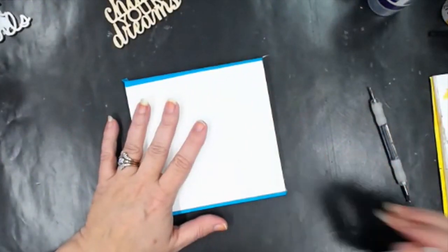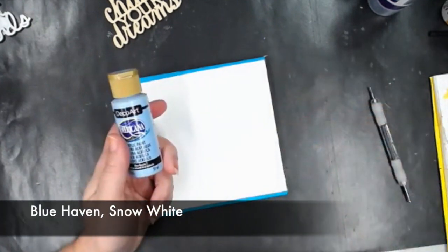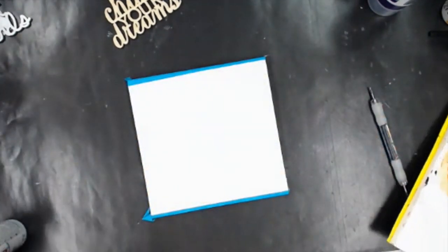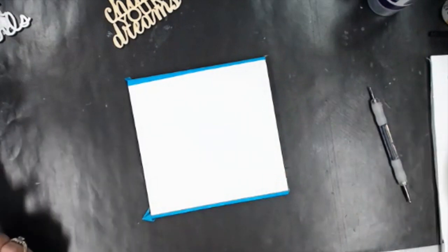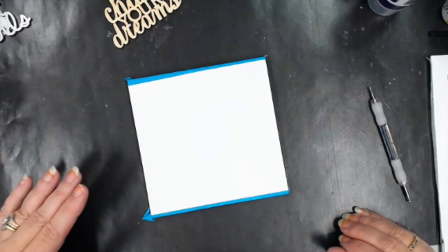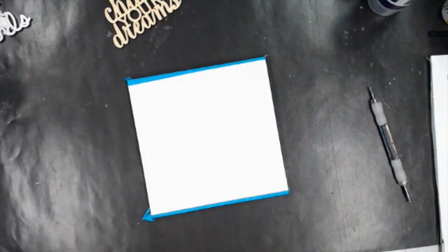First, we're going to start off with our Blue Haven and Snow White. And if you haven't guessed by now, I really love doing this flip-slappy, blend your colors while on the canvas technique. So put out a puddle of Blue Haven. I choose Blue Haven over a baby blue because Blue Haven is a softer, duller color than the baby blue.